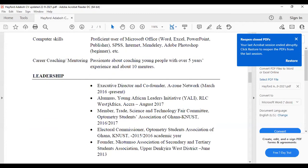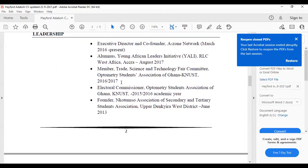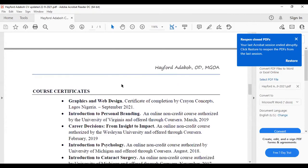Then yesterday I showed you about the leadership experience. I mentioned that if you have a number of leadership experiences and you begin to add your achievements and accomplishments, your CV will tend to be voluminous, very lengthy. But if you have just about 2-3 leadership experiences, you need to add at least one line to tell what you do or your achievements.